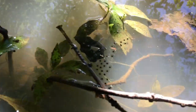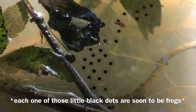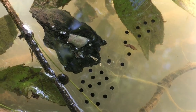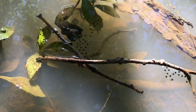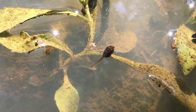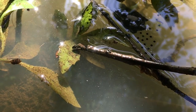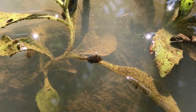And here's another cluster of eggs right next to those other ones. Really cool. You can see the separations between each, like ball. Pretty cool. And there's also tons of fish swimming around here right now. And here's a little frog or toad tadpole. I'm not sure. It's right next to these eggs. So pretty cool to see them both next to each other, both stages.